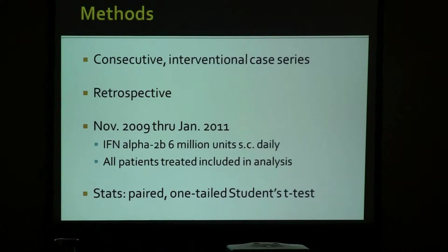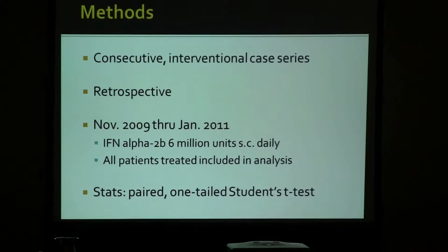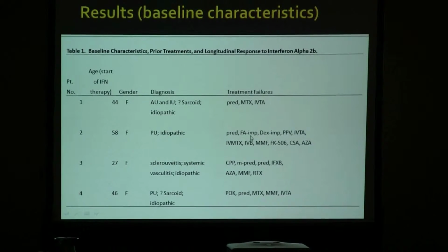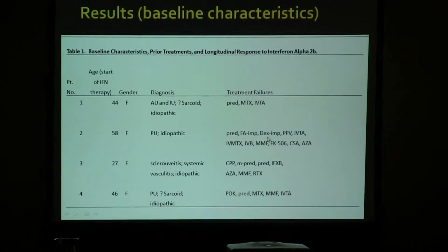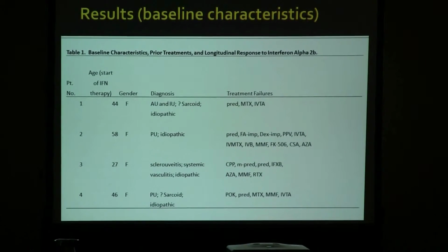We presumed it would be effective, but no one at the time was using this drug in this application. In a period of about 2 years, we treated 4 consecutive patients with this drug. This was a retrospective consecutive interventional case series, and all patients treated were included in the analysis. These are the patients. They were all female, just by coincidence. You can see the numerous treatment failures for all of them. Many of these are local treatments like the fluocinolone implant or Retisert, Ozurdex, the dexamethasone implant, and systemic medications as well.